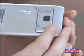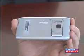The best feature by far on this phone is the camera. The quality that you get out of the camera, the quality of video that you get out of the camera, it's really just incredible. The interface of Symbian 3 lets the phone down big time.